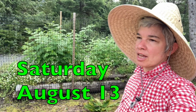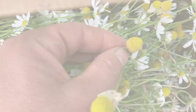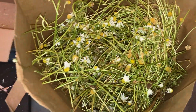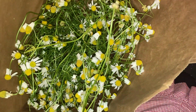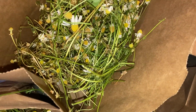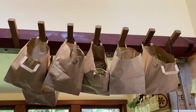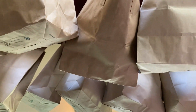A few weeks back, I harvested some chamomile flowers out of my garden to use for tea. And my plan was, oh, I'm gonna snip all the little tops off of them. But they're just such a ratty mess that I decided to put them all really loosely in these paper bags and hang them up so they'll just dry and I'll deal with them later. And now I have all of my seed hanging up in the kitchen.